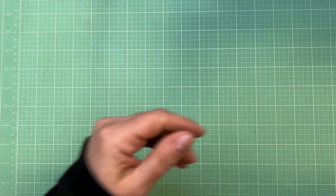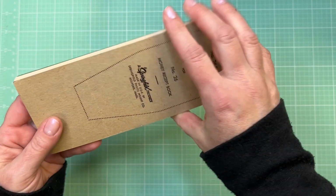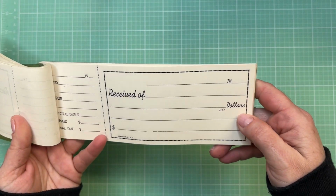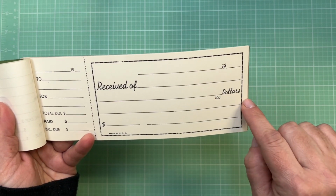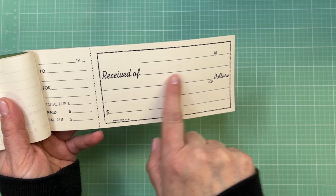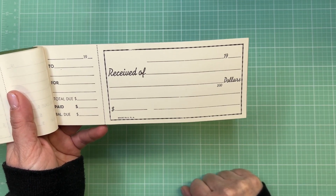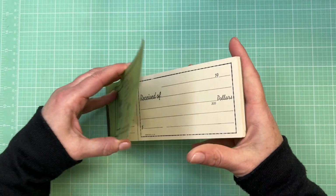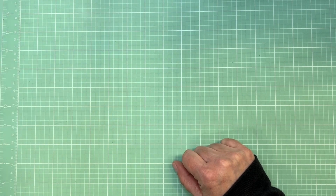Okay, next up is this money receipt. I just like this because it was kind of old-fashioned looking. So it's basically a receipt, but it's got the date on the top, and it's just for 1900s. And it's got a little perforation here. Actually the lines here would be good for journal writing. So you could write a little daily diary in here or something like that. And it came with a lot of pages. I don't have anything like this, so this would be a nice addition to my collection.